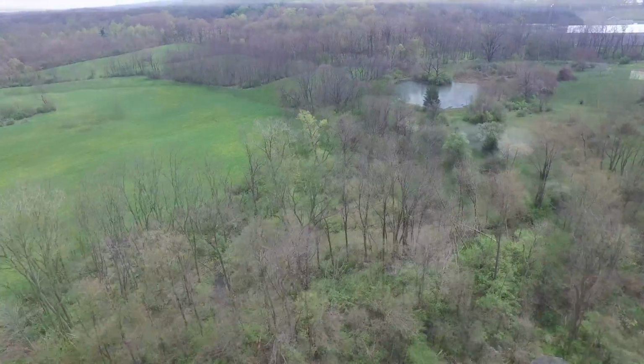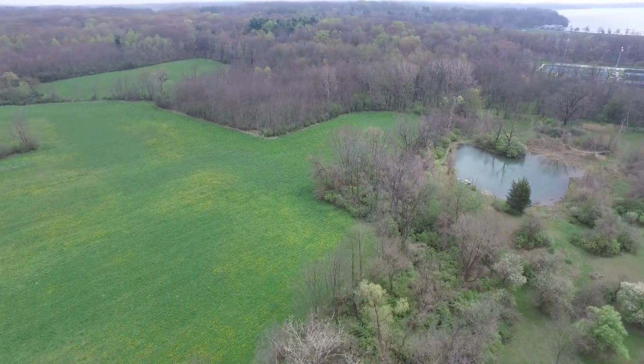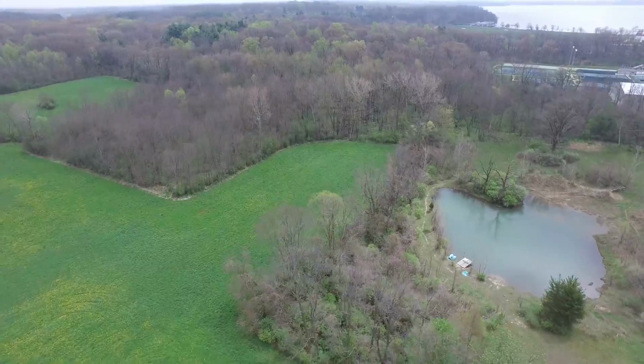Along most of this ditch area are places that don't come into contact with arable agricultural land but pass through woodlands.